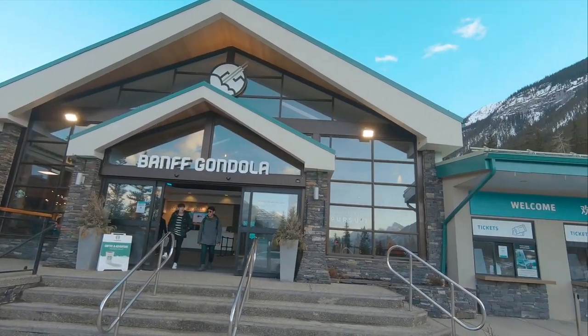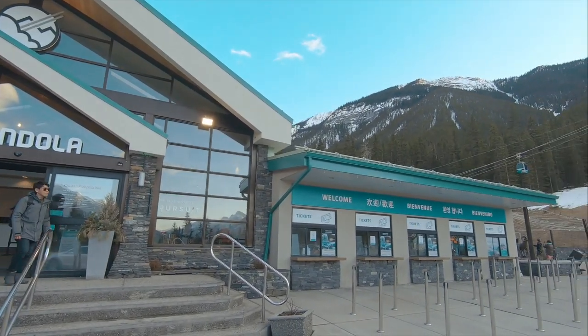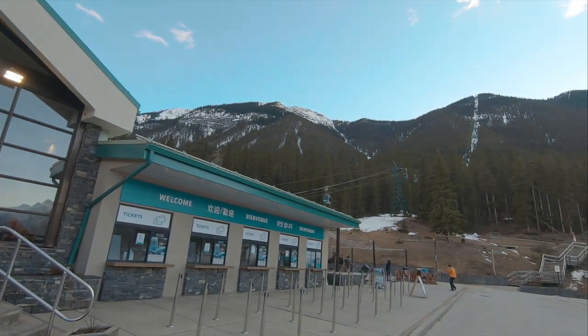Today we're at the Banff Gondola and we're doing the Sky Experience Package, which includes a gondola ride and a two-course meal at the Sky Bistro.